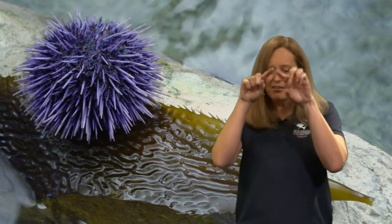Sea urchins have their mouth on the bottom of their body, and they don't have a cute little two eyes and a nose and a mouth. They have their mouth right in the center of their body, and they have five teeth that all kind of come together in a circle shape to allow them to eat kelp and algae that's living on the rocks. And then they have these purple spines all over the rest of their body to help protect them.